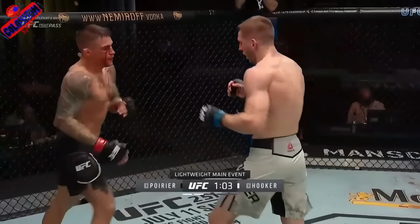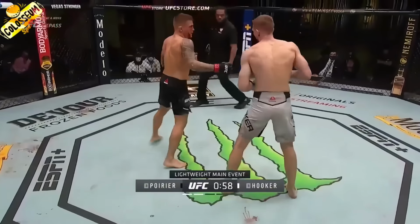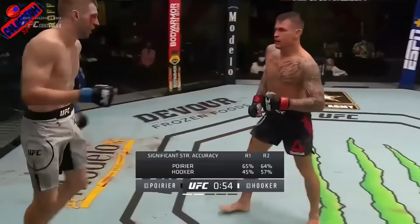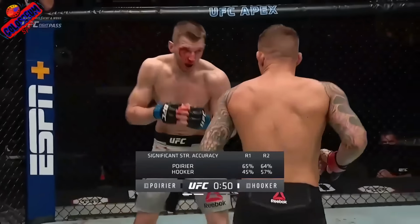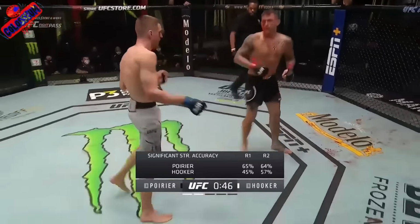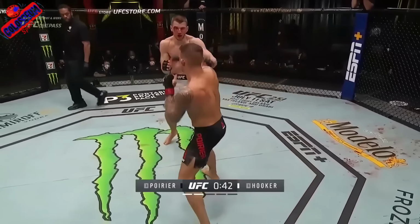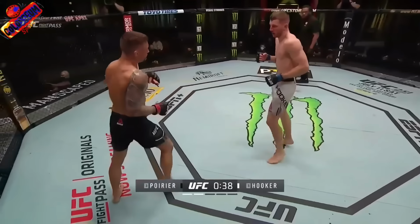Dustin's got to be careful. He can't get too overconfident. When the momentum shifts his way, he gets a little reckless, and he's got to be careful because he'll walk onto a giant knee. The way that Hooker's throwing that body shot, that left hook, he's setting up that one right there. He's so good. We saw him landing on Gilbert Burns. And look at the shin of Poirier from eating that calf kick all night on the inside. I mean, it's swollen big. And now he's starting to check it and see it and fire down the middle whenever Hooker throws it.